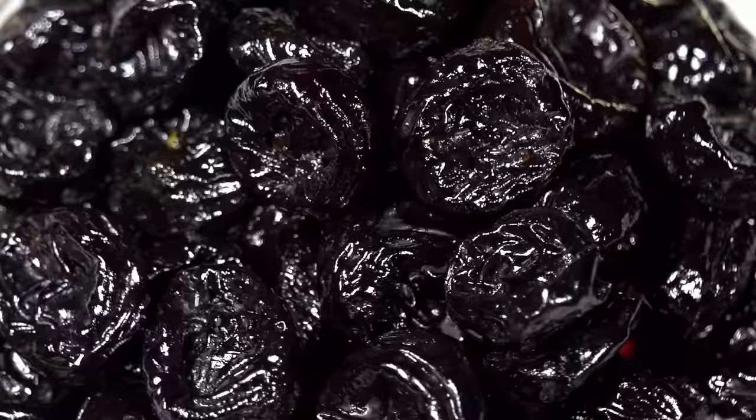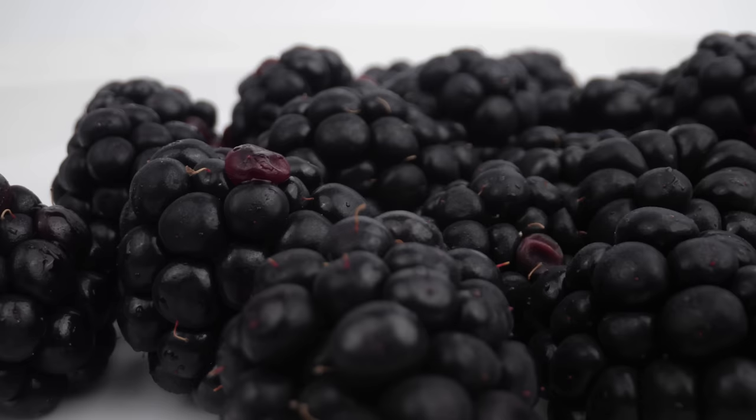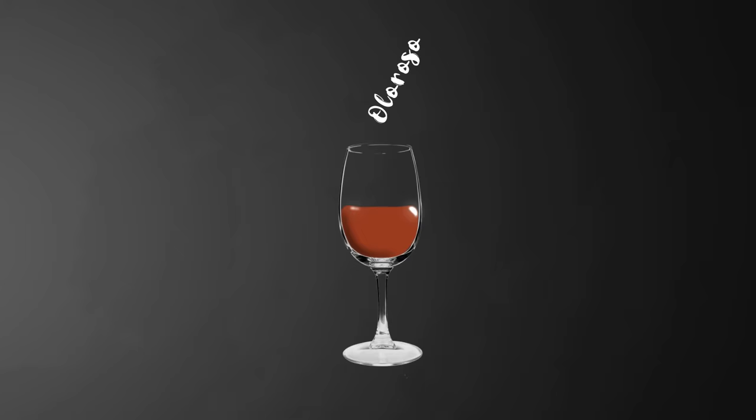It gives you lots of dried fruit notes like figs and dates, and other notes like spice and chocolate and berries, and also some nutty flavors like walnuts.